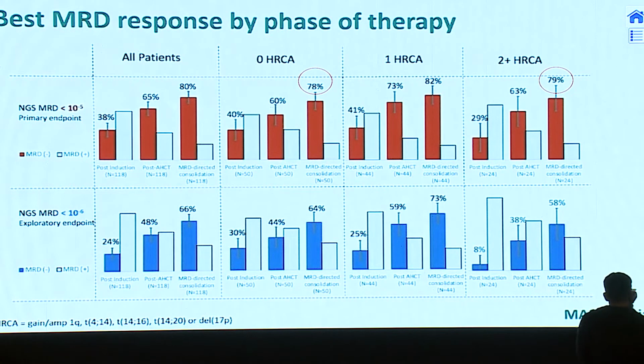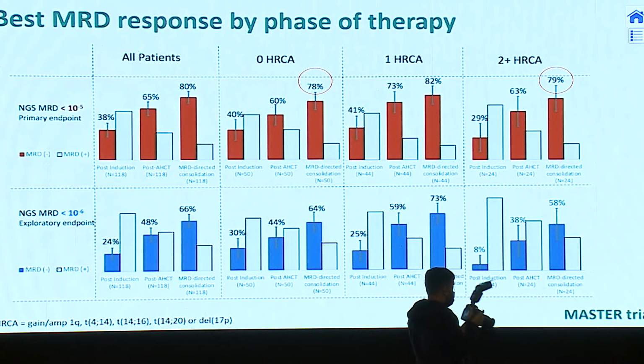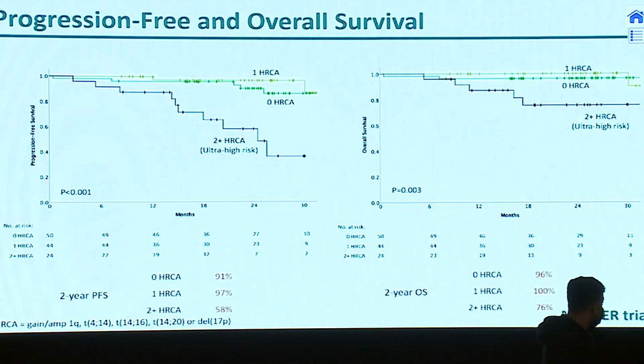And what's interesting about this trial is what happened with the patients with high-risk cytogenetics. So we can see here the 2 high-risk cytogenetic features, which is the double-hit myeloma. And I think all of you agree that these are the most difficult patients to treat. And we can see here with the DARA-KRD, there was no significant difference between the patients who had low-risk cytogenetics versus the high-risk cytogenetics. So such an intense induction might overcome high-risk cytogenetics.